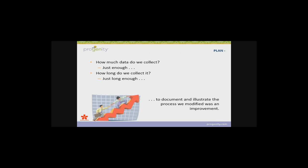So I can hear everybody groan about, oh, we have to collect data, how much do we have to collect, and how long do we do it for? And the answer is just enough and just long enough to show that the process was an improvement.